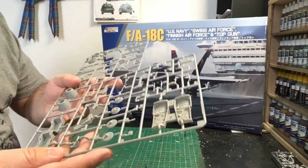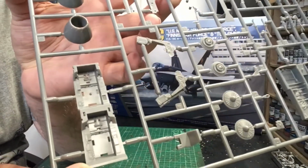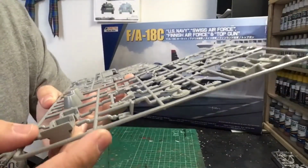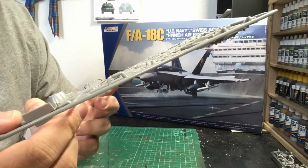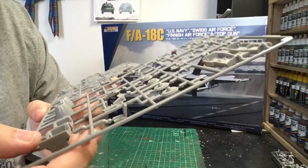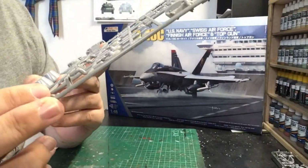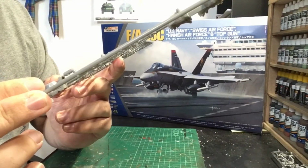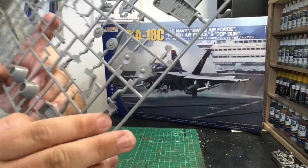So on this sprue we have the cockpit tub. Again, as you can see, it's a dual tub, so this is actually covered over. There's some nice raised detail actually on the sides and around the rudder pedal positions and things, so that's quite nice. The seat, the ejector seat, is again nicely detailed. That'll take a wash and some dry brushing potentially quite nicely, with the cushion here.